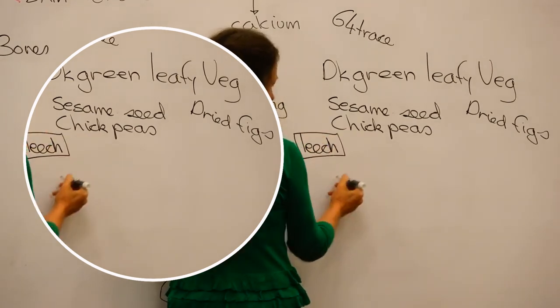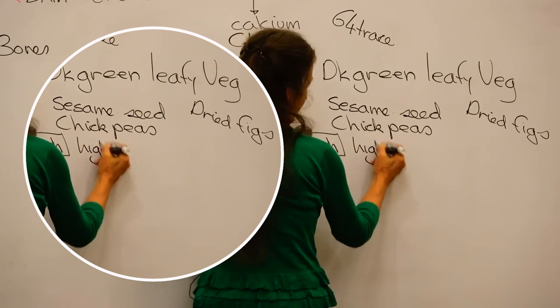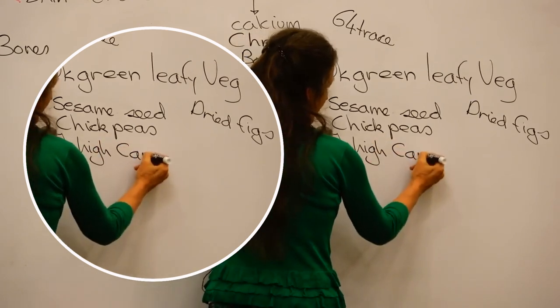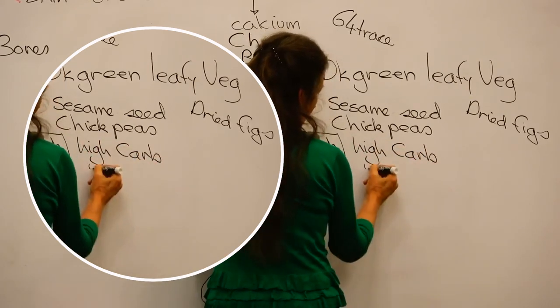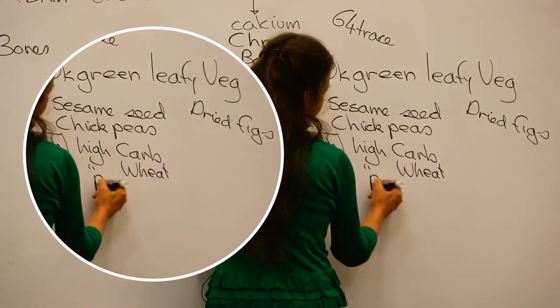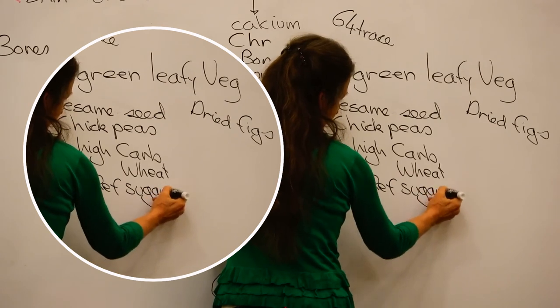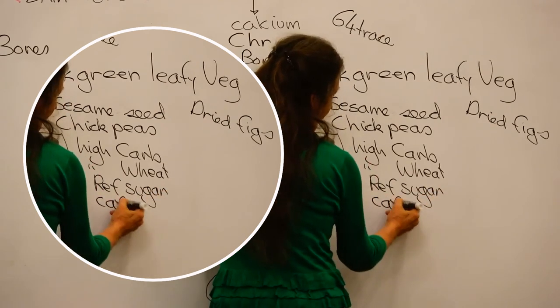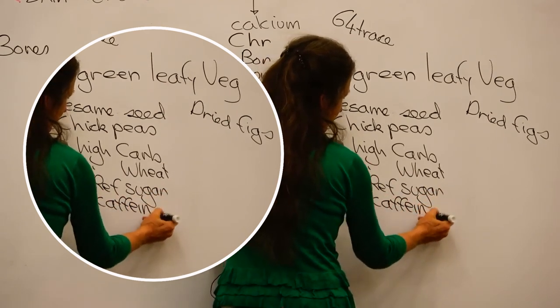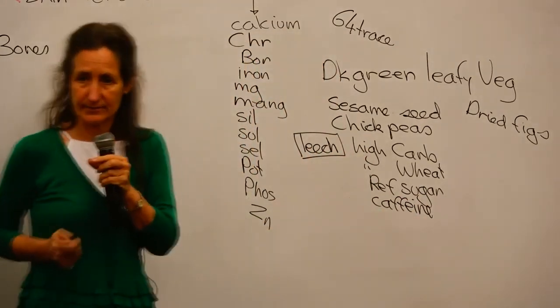What leaches calcium out of the body is high acid foods. So that's a high carbohydrate diet, high carb, high wheat, refined sugar, and caffeine. All your caffeine drinks, coffee, tea, Coke, all of those are calcium leaches.